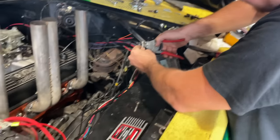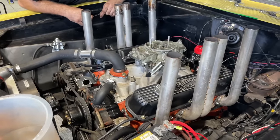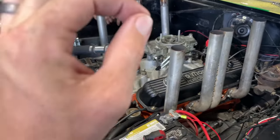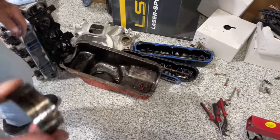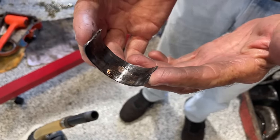So we're finishing up some wiring. We put an ignition box on it so it has a rev limiter because it's a solid roller. It'll probably rev to the moon if we let it. And we don't know if Roman's foot is tuned in for that, so we just figured we'd give him a rev limiter to hit if he needs it. How bad was it? Well, have a look. There it is. It's not that bad.